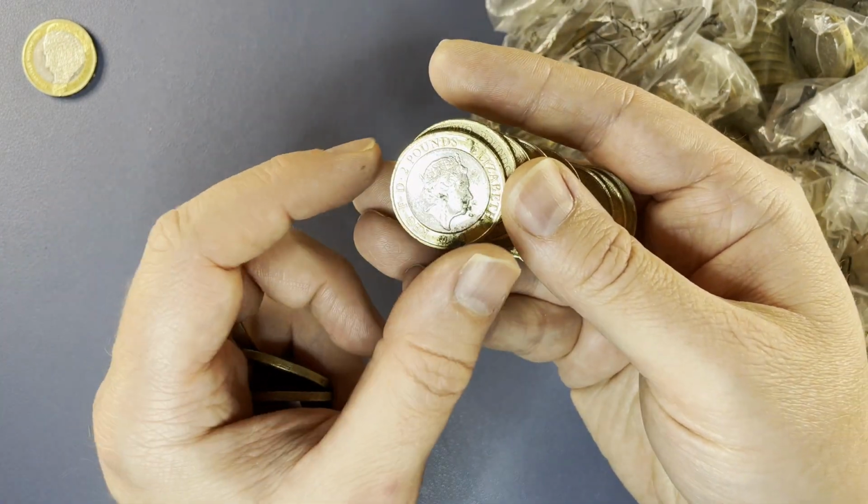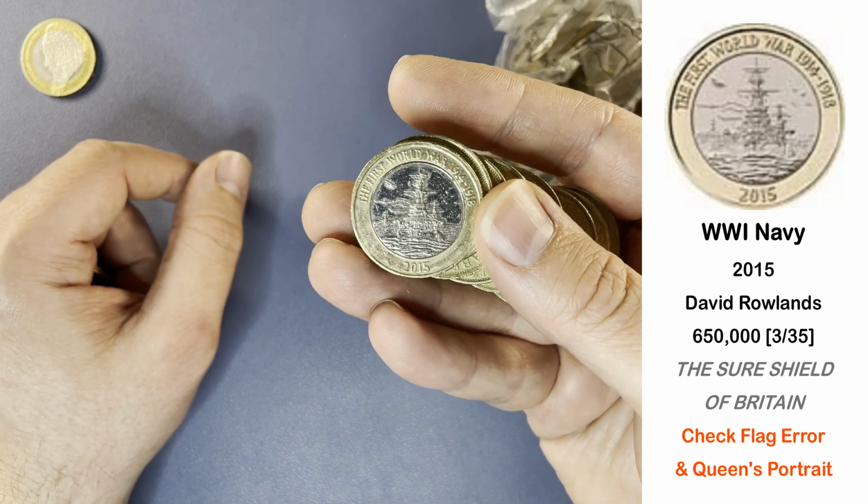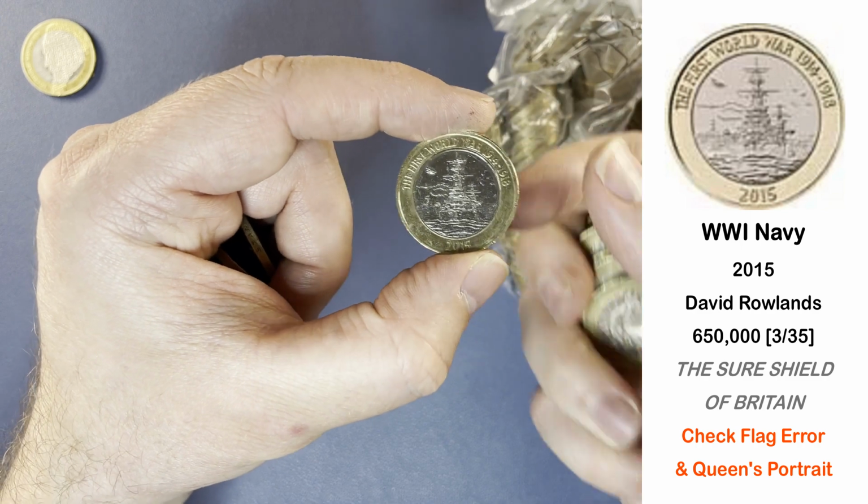So what's this one going to be? Very nice indeed. And I think there's some cud on here. So this is a World War I Navy centenary. Let's just have a zoom in.